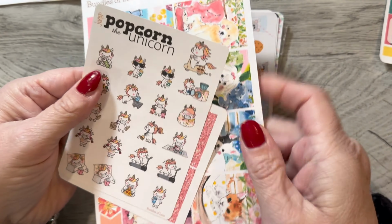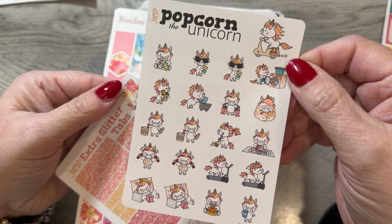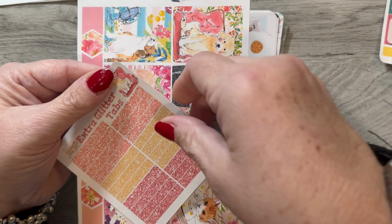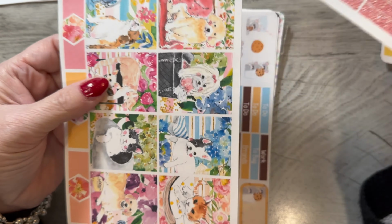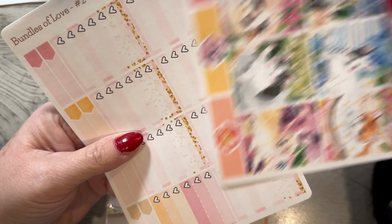But this one is a kit from Jump To It, and I remember I used to love that she included this unicorn page of just functionals, which is adorable, and I'm going to have to use that throughout. Here's some extra glitter tabs, and then look at how cute these guys are. It's called Bundles of Love.